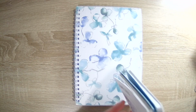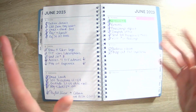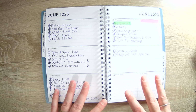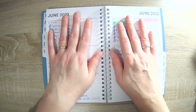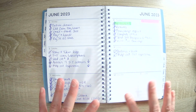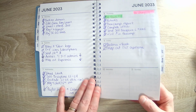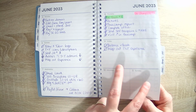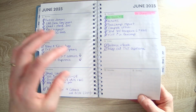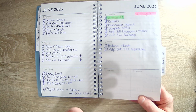And actually, while we're here, let's go ahead and look at this. So this is what a spread looks like for me. I'm just randomly going to what was a really busy week. First of all, I love the layout. I like a Monday start with a weekend at the end because rarely do I have anything that I need to remember on the weekend. So I like the layout of Saturday and Sunday having a much smaller section, and at the end of the week, because I really think of my start of the week as being Monday.